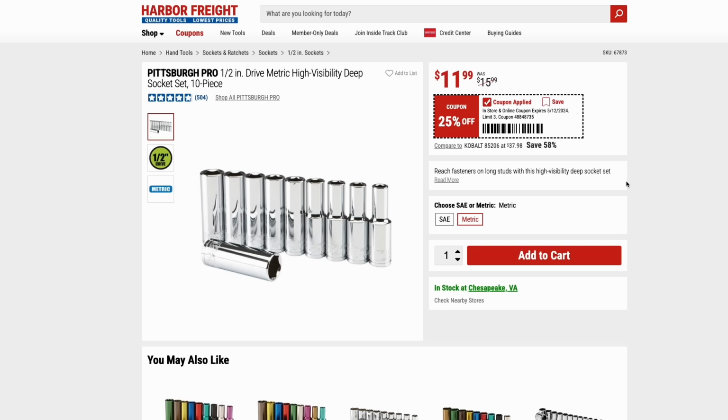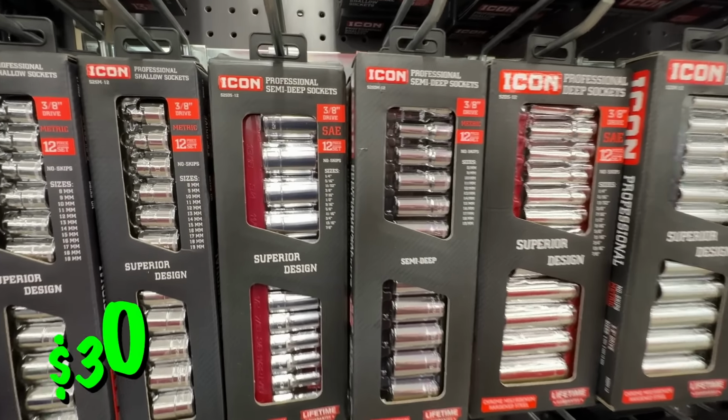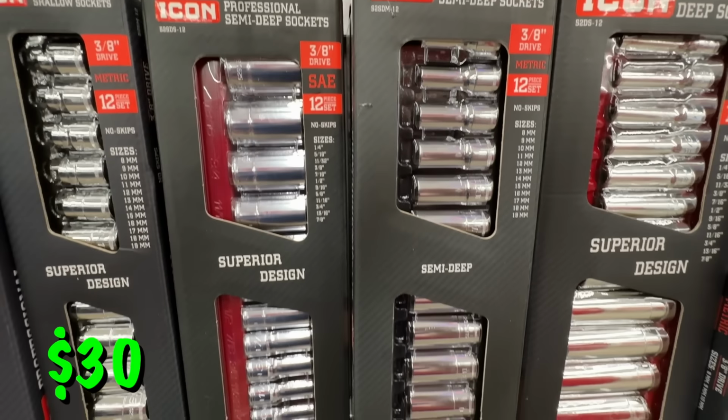And then a lot of socket sets are on sale. We have the Pittsburgh Pro half-inch standard or metric high visibility deep socket set, 10-piece set for $12, as well as the impact rated deep socket set, 10-piece set for $28. And from Icon, they have their professional semi-deep socket set for $30. That's 25% off pretty much on all of those.